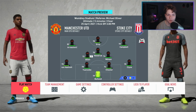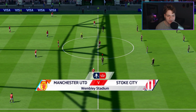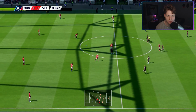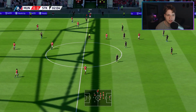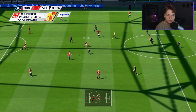The last time we were at Wembley Stadium, we won promotion to the Premier League. So let's see what we can do this time. All right, FA Cup semi-final. It would be great to end this season with a cup final. That would be the best possible scenario for us. So let's try and win this game. Now we have our first team. Campbell and Arnautovic back in the starting 11.